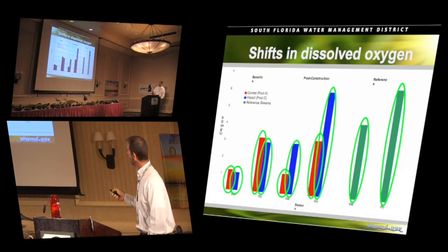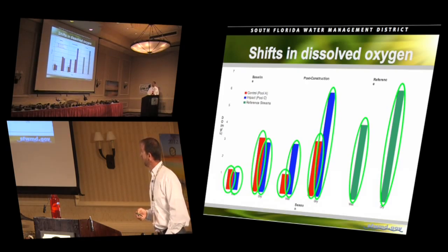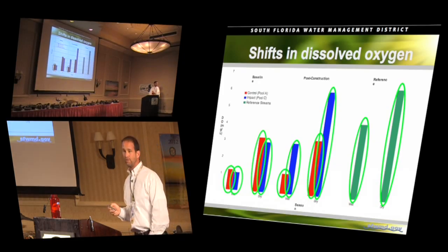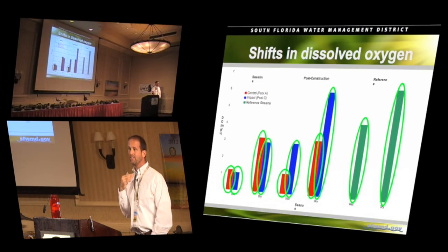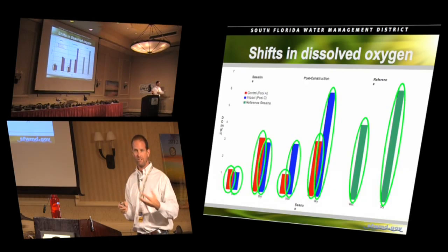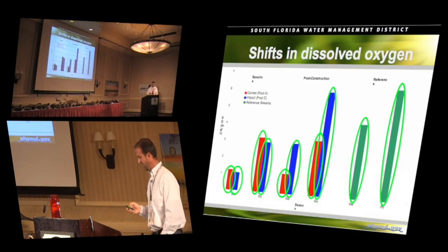Dissolved oxygen levels. Here we're going to have the baseline condition while it's channelized, the post construction, which is after 2001, and the reference condition that we have set for this. And what you're seeing here is that in the control area up in pool A, pre and post construction, DO levels are at 1 during the wet season. And that's a condition in which fish have shut down everything except for survival. You have these horrible dissolved oxygen conditions that cause the shift in fish and invertebrate community. So there's been no change there.